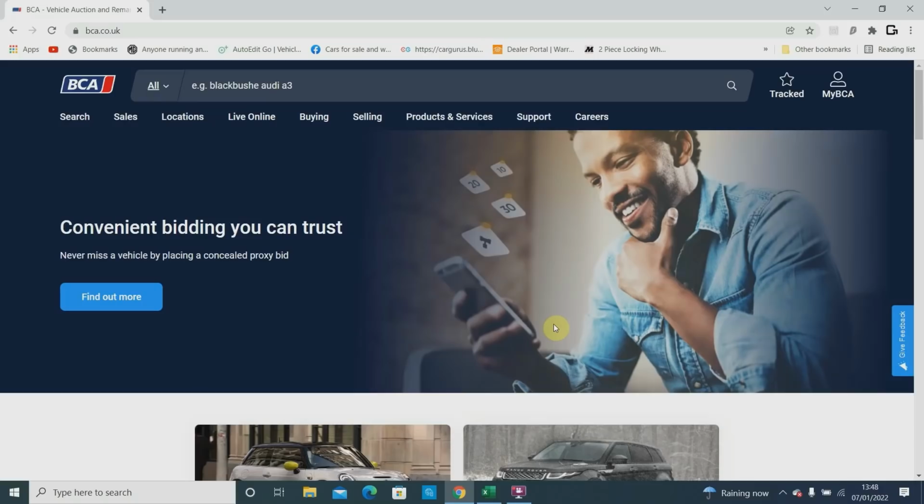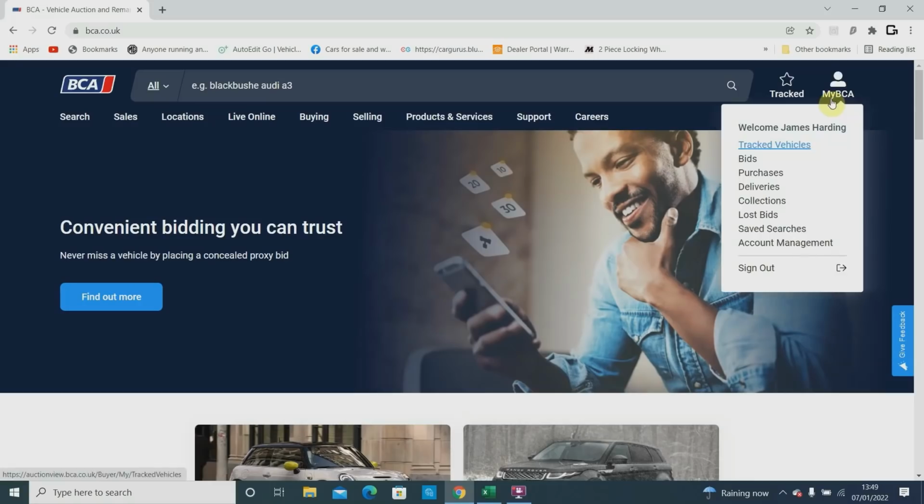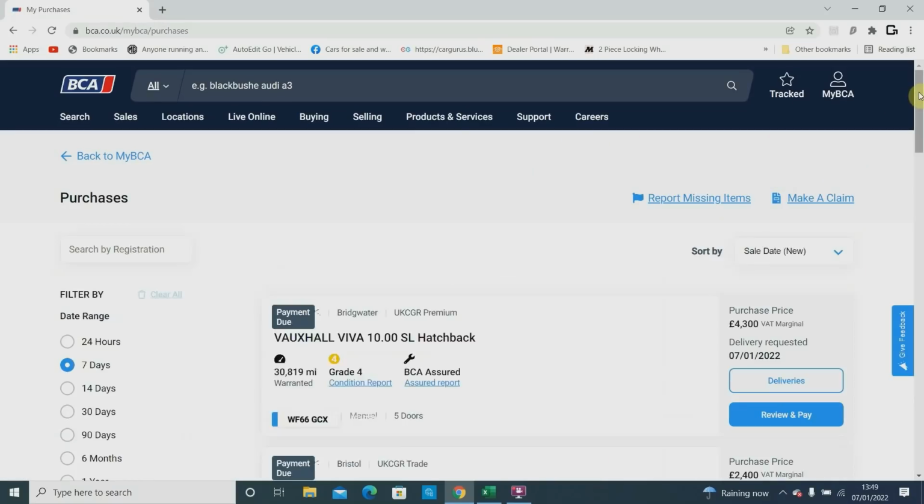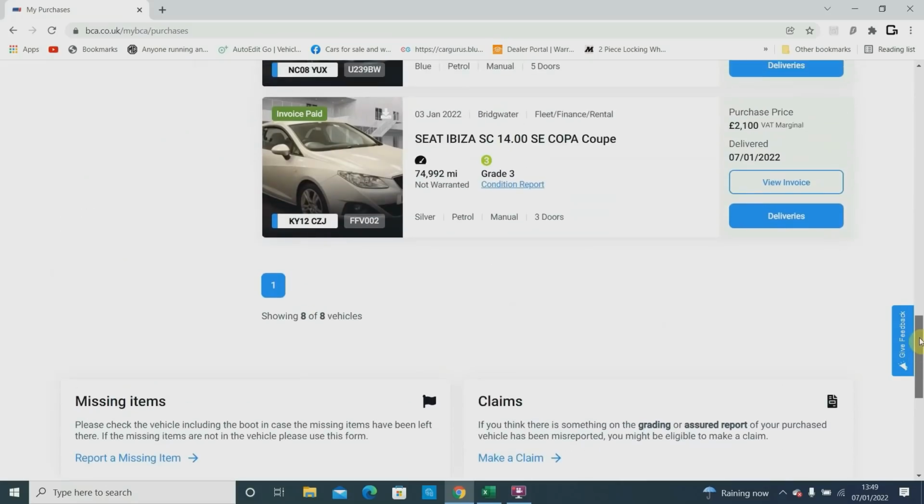Well, I don't know what's happened today, but I put a load of bids in and it's gone crazy. So let's have a little look. I've been winning stock left, right and centre. So we'll have a little look at what I've purchased and see what your thoughts are on it. We'll start from the bottom and work our way up.